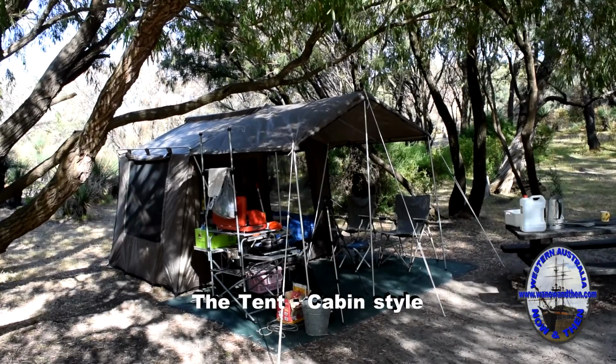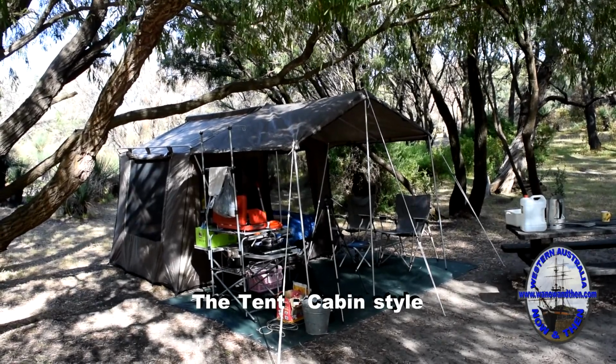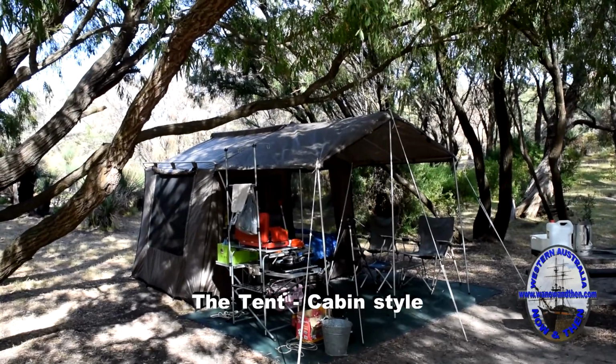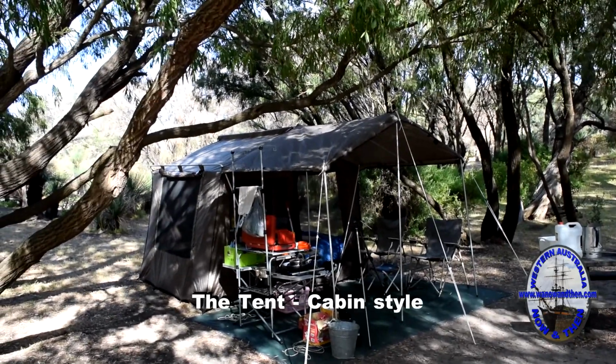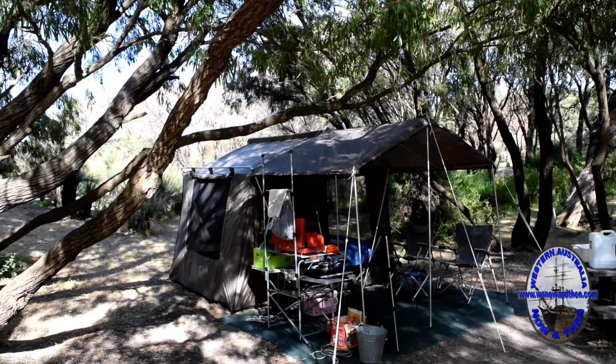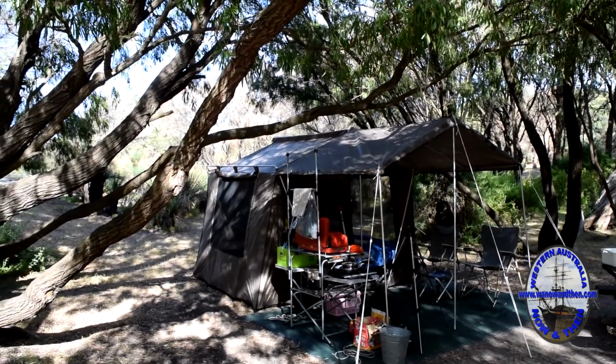Time to do a bit of a review on our tent. We don't go camping as much these days as we used to, but we've had many tents over the years and we prefer this cabin style. It gives a lot of room, even though it means you've got to have a bit more space to carry the tent.